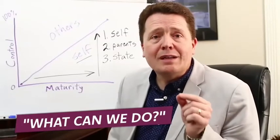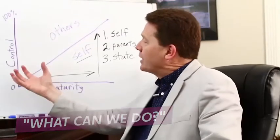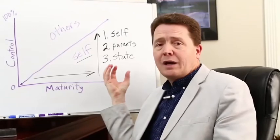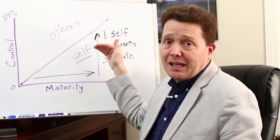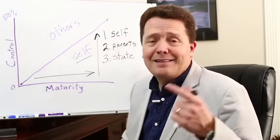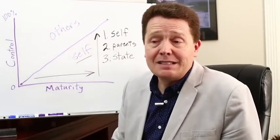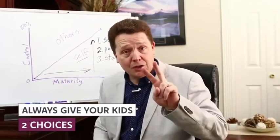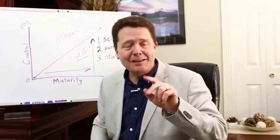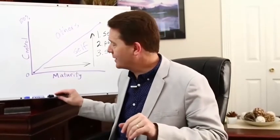What can we do in terms of choices to encourage our children to move this way on the maturity spectrum so that they can maximize their self-control? And the strategy that I like to use is give 2 choices. Always give your kids 2 choices. Now you can give them more, but that tends to complicate things.